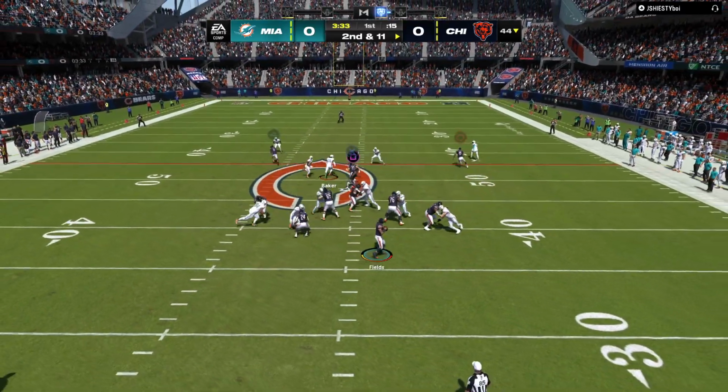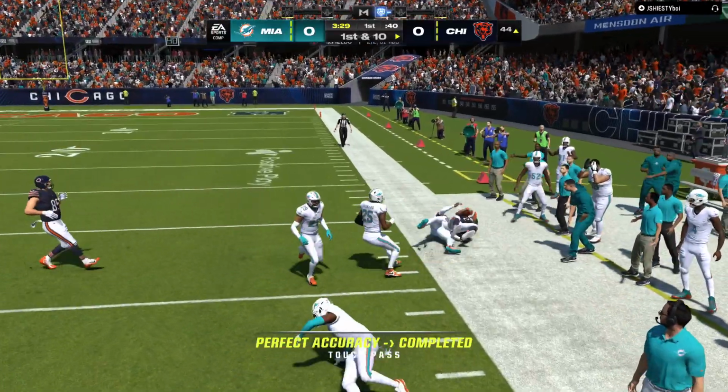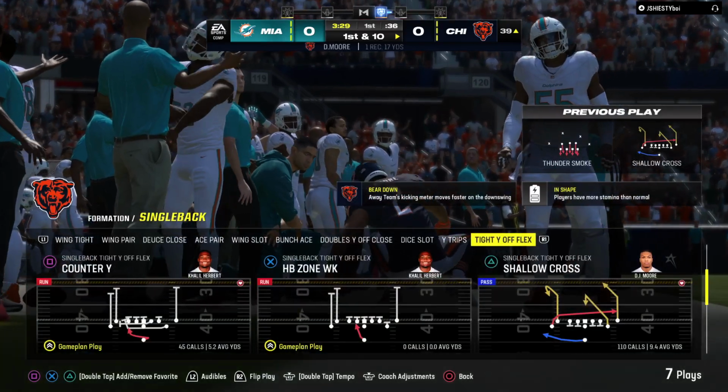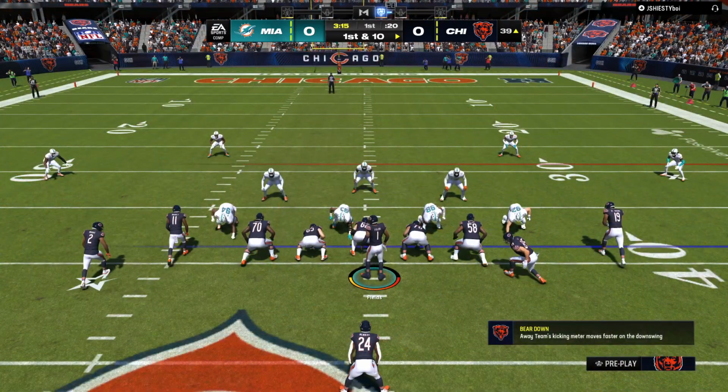Looking to throw on second down, Fields. That pass complete to Moore. Well, he's going to be out of bounds, but not before he takes it inside the 40. 17 yards on the catch and run. It's a first down.